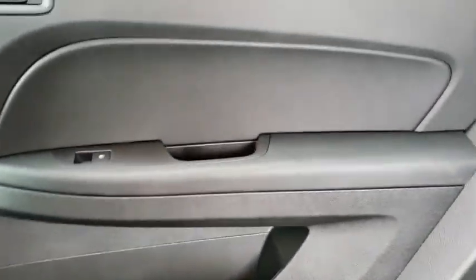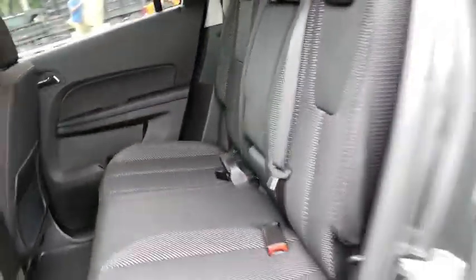seats, power driver's seat. This beauty is sure to make you the talk of the neighborhood, so call or drop in for a test drive today.